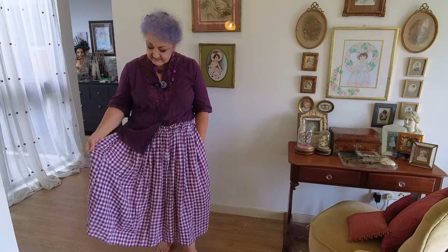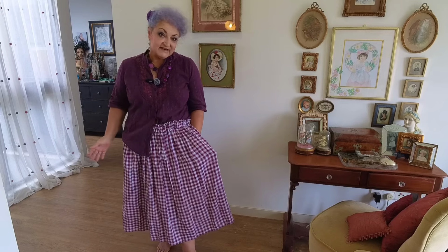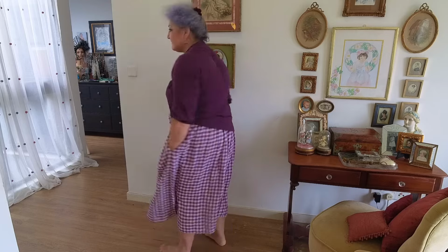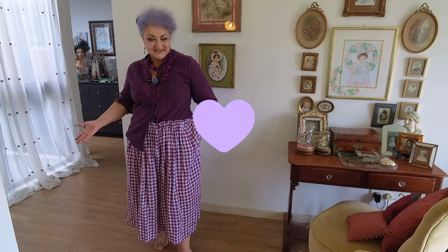And this is linen, and it is long, and it is full, and it has pockets, so it really did deserve to come home with me. And I'm sure I'll probably find 20 other ways I can wear it, but this is the one for today. So Terra de Lin skirt, not a lot to say about it, no sneaky ones for this one. Number 2, done and dusted.